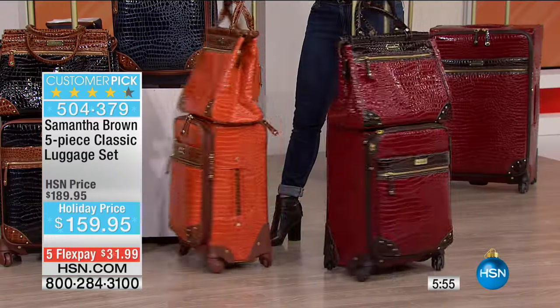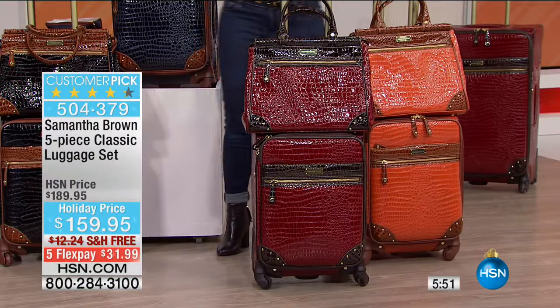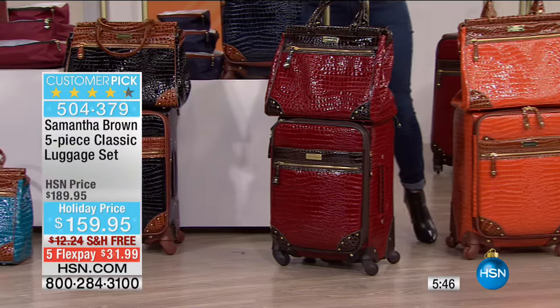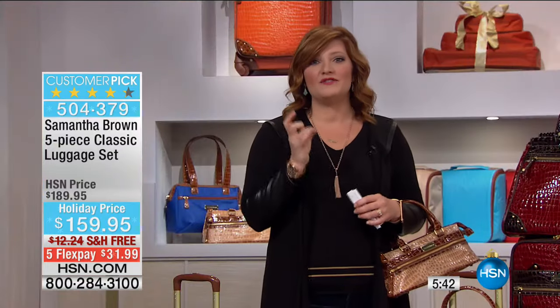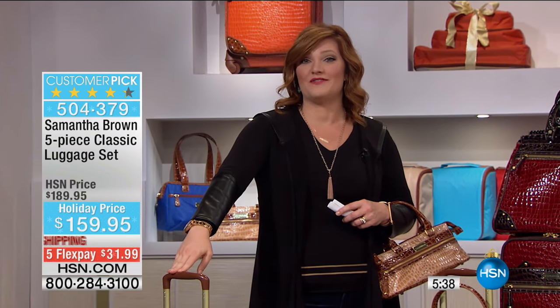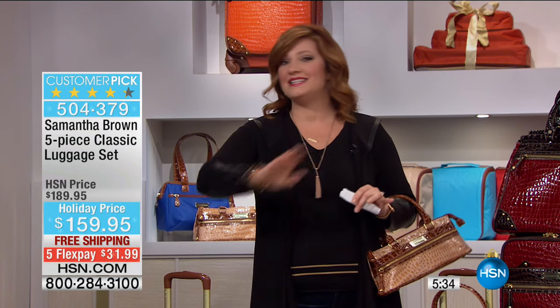But then you treat yourself to brand new luggage, and you understand what traveling with class and sophistication really feels like. This is like flying first class. This is like getting upgraded to first class. This is staying in that five-star hotel. And when you read the reviews, speaking of five-star hotels, there are over 1,000 five-star reviews. It doesn't get any better than a five-star. And there are over 1,000 five-star reviews on this luggage set.